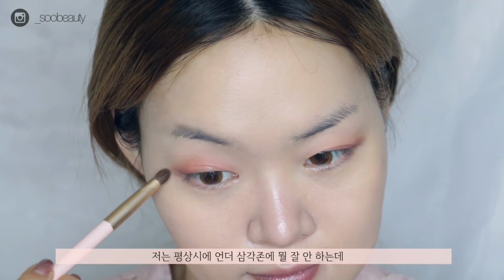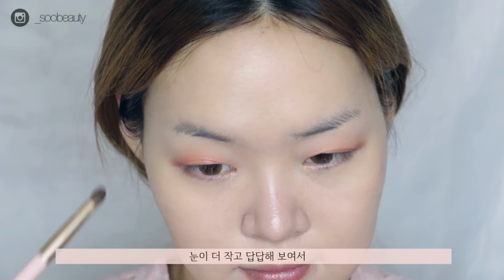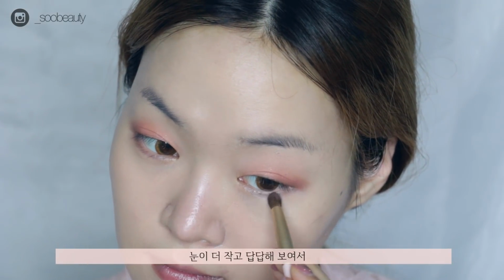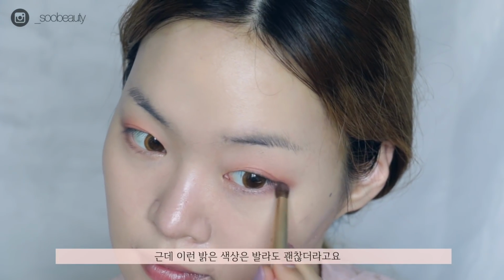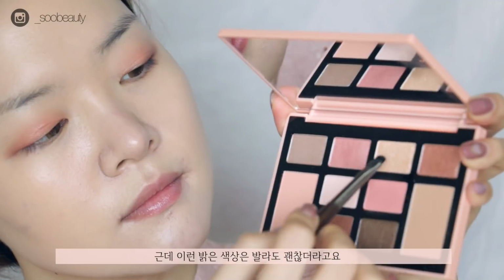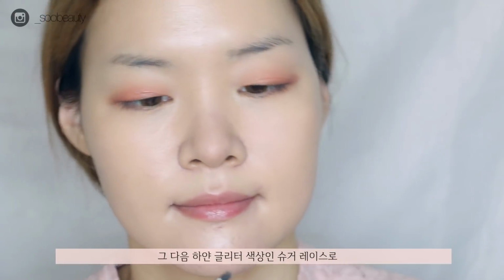And on a regular basis, I actually don't like applying any eyeshadows under my eyes just because it seems to make my eyes look smaller and stuffy. But when it comes to these brighter shades, I actually do like to apply it just to even out everything in the colors. Then with the glitter shade called Sugar Lace, it's a beautiful color.